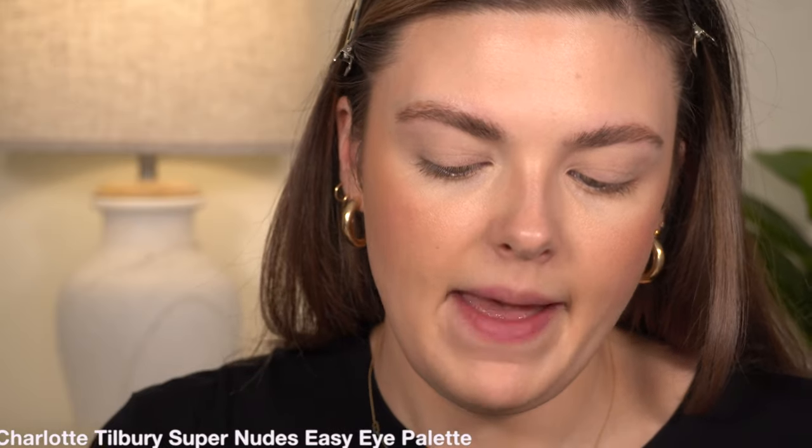Okay, so that is it for the palette, and I'm gonna quickly prime my eyes and then we will move on to the Super Nudes Easy Eye Palette. Okay, we're gonna move on to the eyeshadow now. So this is the Super Nudes Easy Eye Palette.